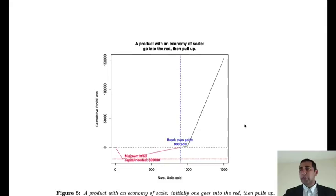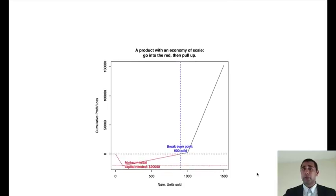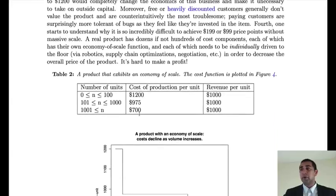And one of the things about this is that when you actually look at the mechanics of it, you start to realize how important it is to start pushing things into fixed costs. So go and read the paragraph above over here, but essentially the more you push things into fixed costs, the steeper your declines in cost are and the greater your economy of scale.